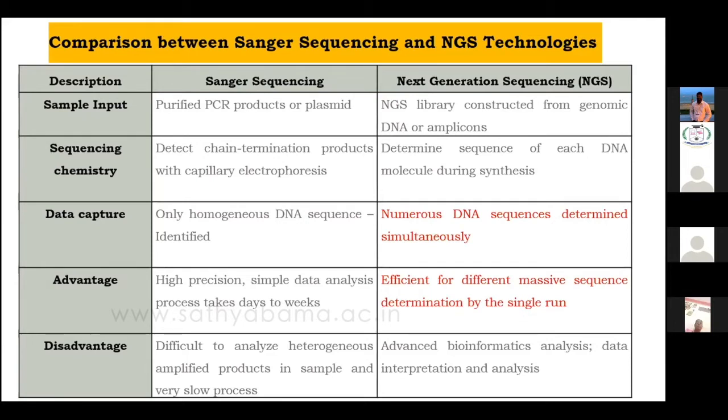The main advantages of Sanger sequencing are very high precision and simple data analysis, but the process takes a very long time, weeks. That is the important advantage for Sanger sequencing. Next generation sequencing is very efficient, with massive sequence determination in a single run. The disadvantages of Sanger sequencing are that it is very difficult to analyze heterogeneous amplified products in a sample, and it is a very slow process. The main disadvantage of NGS is that advanced bioinformatics analysis is required, and data interpretation and analysis is somewhat difficult.